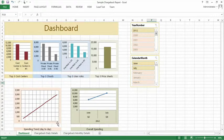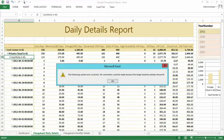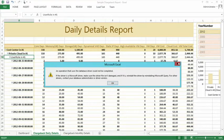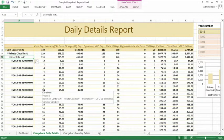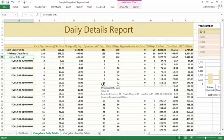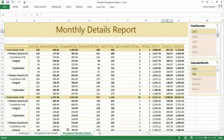I can look at spending trends or overall spending. I then can break those out and look at those users. I can look at who are those users that I have in my environment and which assets they are utilizing most. Oh, excuse me here. Clicked the wrong button. And I can see some information per day on the cores or the memory per day or the storage or the VHDs or the static IPs. If that was a selection that I selected as well, I can see that information per cost center. Or I can even expand that out to a monthly view if I so choose.